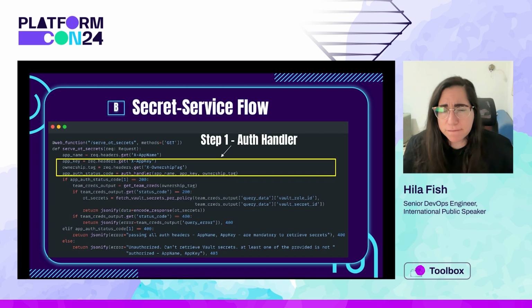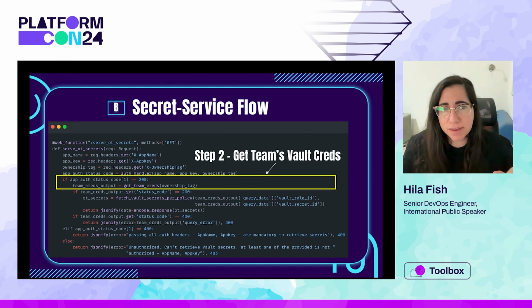Step one is managed by these rows. We expect to get the app name and app key through a header in the API call, and we get those and pass them to the authentication handler's designated function to decide if this application is okay and we can proceed with the next operations. Step two, get Teams Vault creds. If the status code of the authentication is 200, then we can proceed to get the team credentials, basically the ownership tag that we have, backend X. We pass it to this function to get the app role ID and secret of backend X.